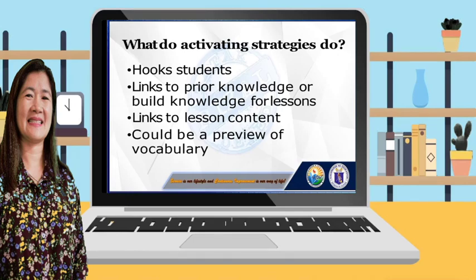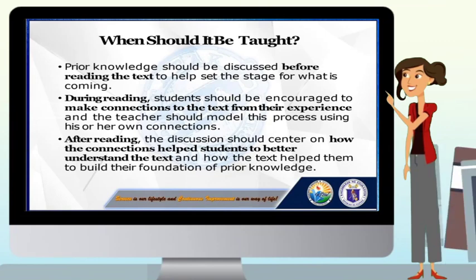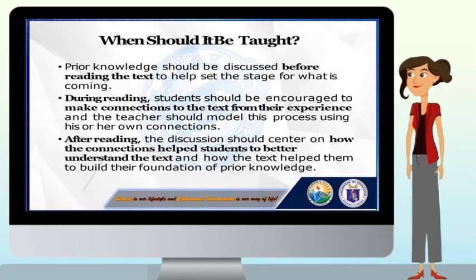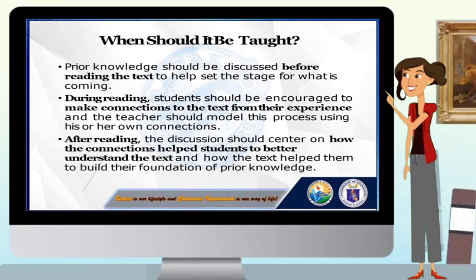When should it be taught? Prior knowledge should be discussed before reading the text to help set the stage for what is coming. During reading, students should be encouraged to make connections to the text from their experience, and the teacher should model this process using his or her own connections. After reading, this discussion should center on how the connections helped students to better understand the text, and how the text helped them to build their foundation of prior knowledge.